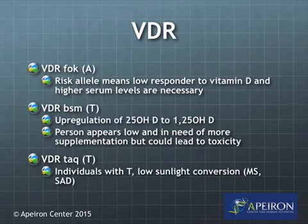Now, I talked about the vitamin D receptor earlier, and I talked about the VDR-FOK, which we use to help create insulin sensitivity in someone with insulin resistance that has a variant of this. But there are also low responders to vitamin D. That's why supplementing with vitamin D tends to help regulate this a little bit better.